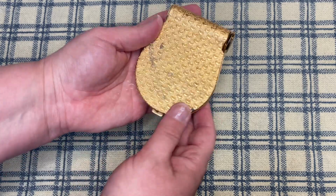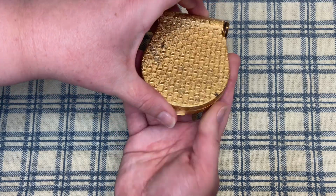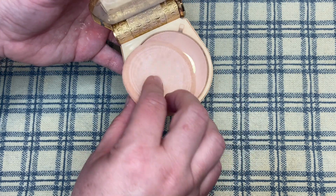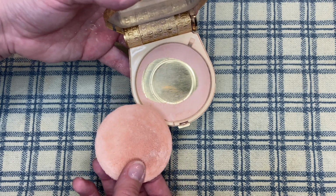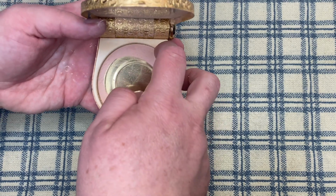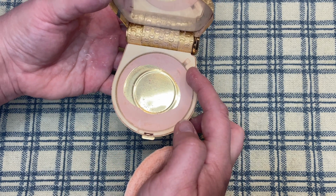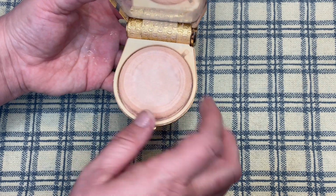Okay, so then we have this compact, which does still have makeup in it, which I find awesome. Oh, it's very fragrant too. Oh my gosh. Wow. Okay, so literally somebody was using this and then they just stopped. It does have a little divot in the side where you can actually pop out the compact and replace it. So that just makes me feel like, I don't know the reason why they just stopped using the compact.